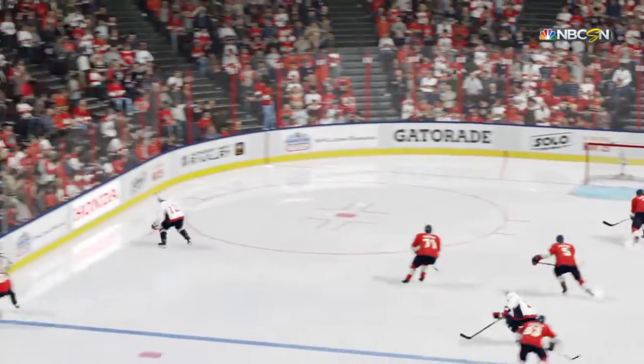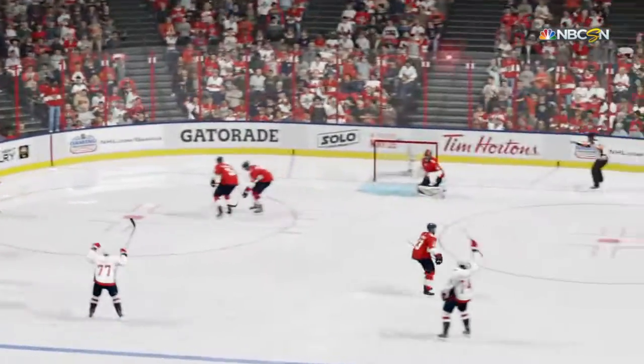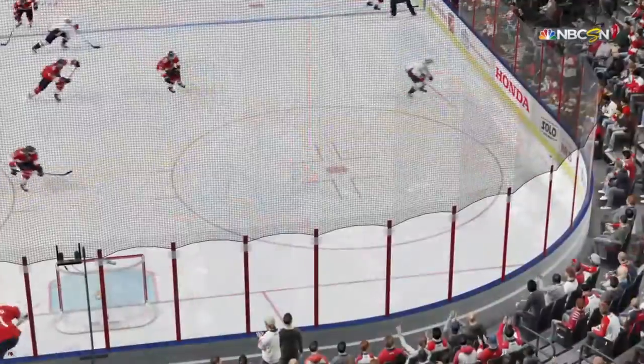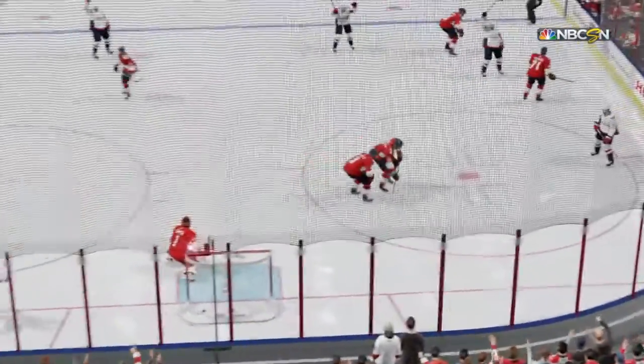That shot shows you it's never a bad play to get the puck to the net. The video will reveal here that the goaltender was in excellent position. Sometimes the shot is just so perfect, it's unstoppable.